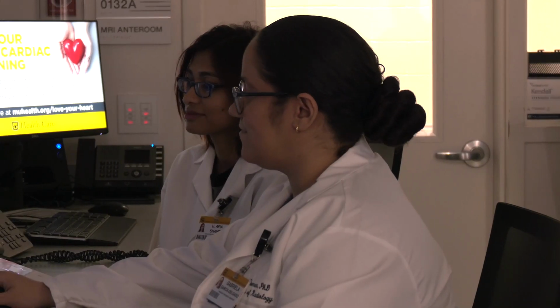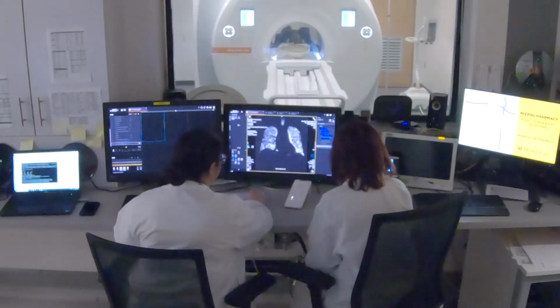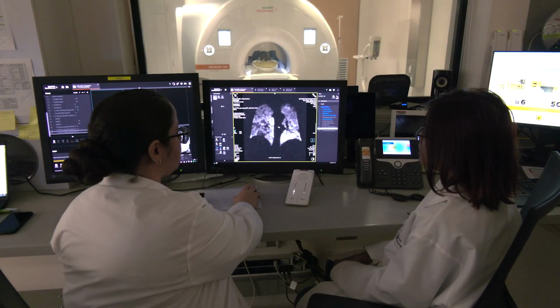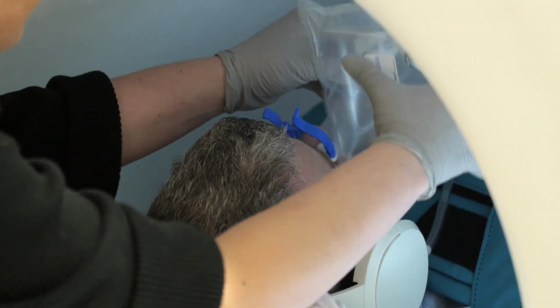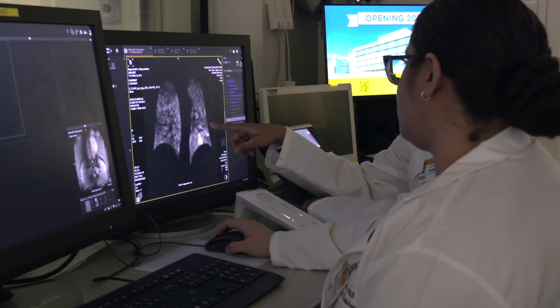This is how it works. The patient inhales the gas while the MRI unit scans the lungs. The process takes only 10 to 15 seconds. And that's what we call ventilation imaging. And you can see that that's one part of the gas exchange, is just getting the air into all areas of your lung.